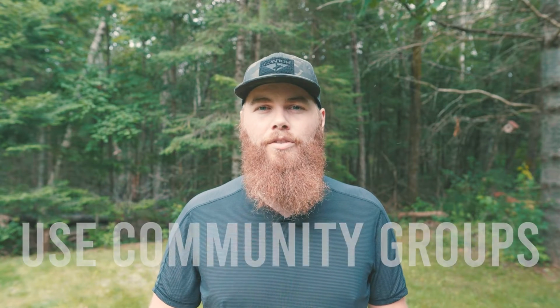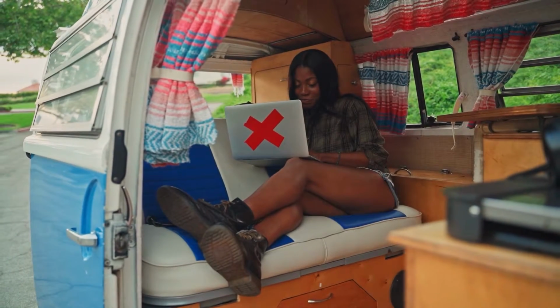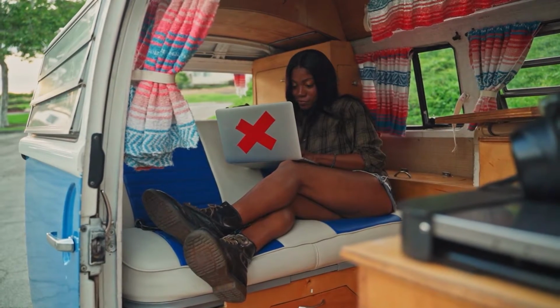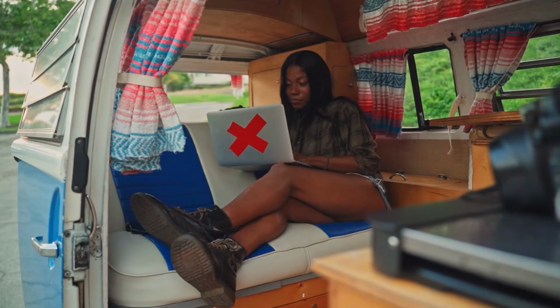Post on community groups. The biggest thing when building a van is having questions, and community groups are so helpful. People have gone through the exact same thing you have, and posting on there and asking your questions will go a long way in not screwing something up and having to redo it.